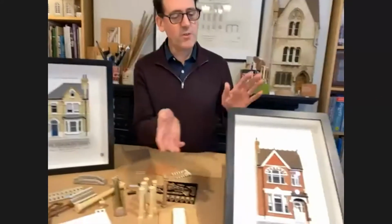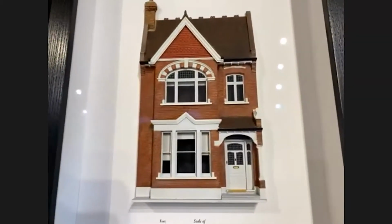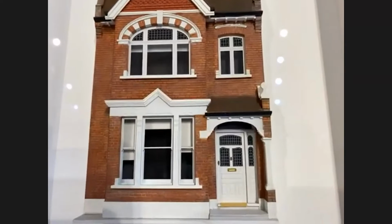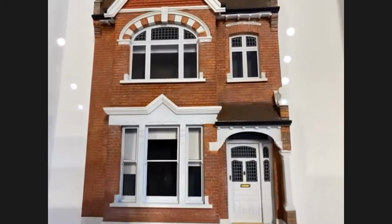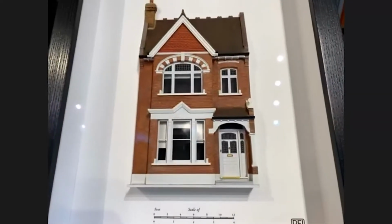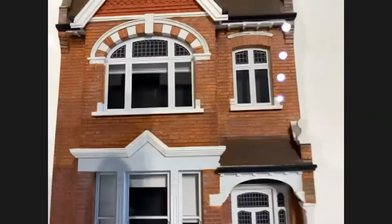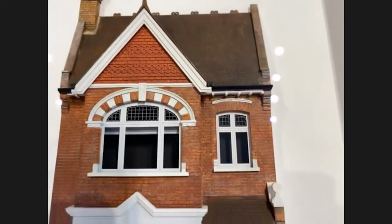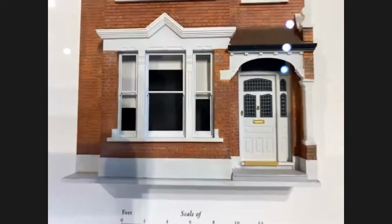I'd like to start by showing you this model here, which is actually a model of a house that's literally down the road from my studio. This client had lived in the house for many years, and he wanted a model just because he loved the look of the house, the architectural details, the brickwork, and every single brick on the front of the house is reproduced in the model. The models are so accurate that one of the methods I use to survey the building is to actually count the bricks. So if there are 24 bricks in the height of the first floor, there will be 24 bricks on my model. So it's that accurate.